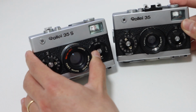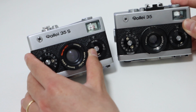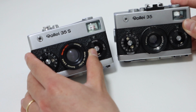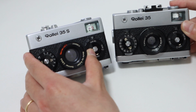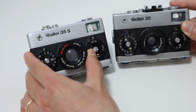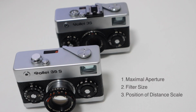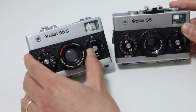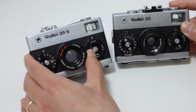In conclusion, there's very little difference between these two cameras. Both cameras are excellent. You wouldn't go wrong choosing either one. As of today, the 35S is $100 more expensive than the 35, so it really depends on your budget. The only differences are the maximal aperture, the filter size, and the position of the distance scale. You will have to evaluate whether these slight improvements are worth $100.